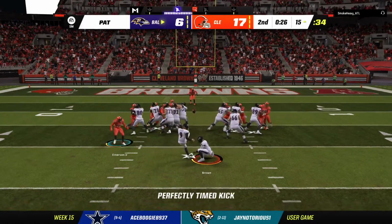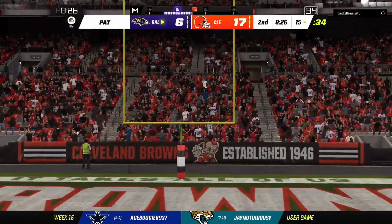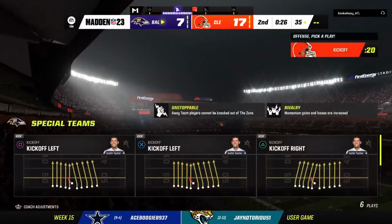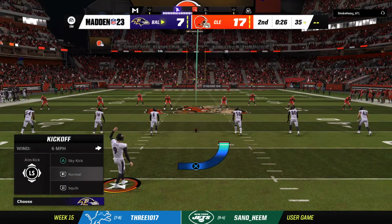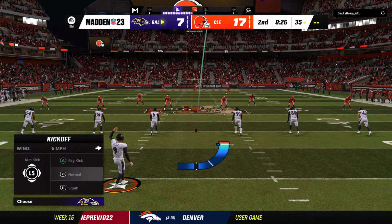Yeah, that one play certainly changes the outlook, doesn't it? I mean, they're looking at going into the locker room with no points on the board, not playing well defensively. Deflated. And now, things may have changed for them.